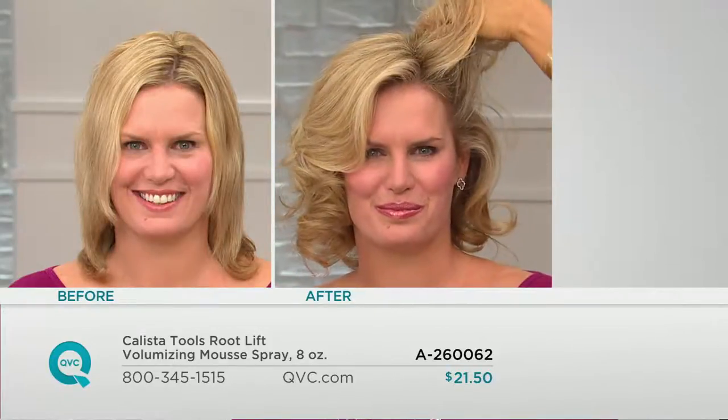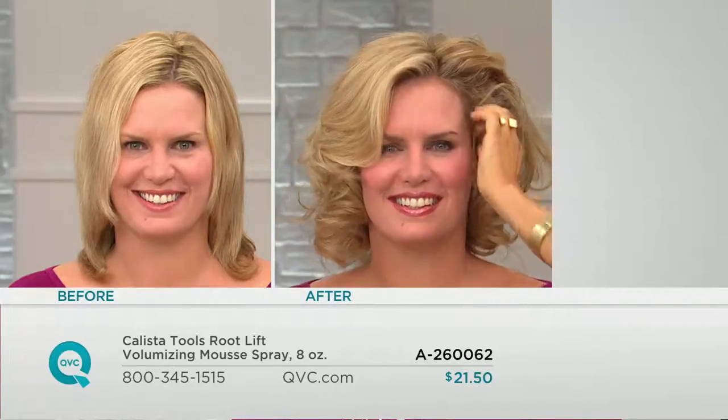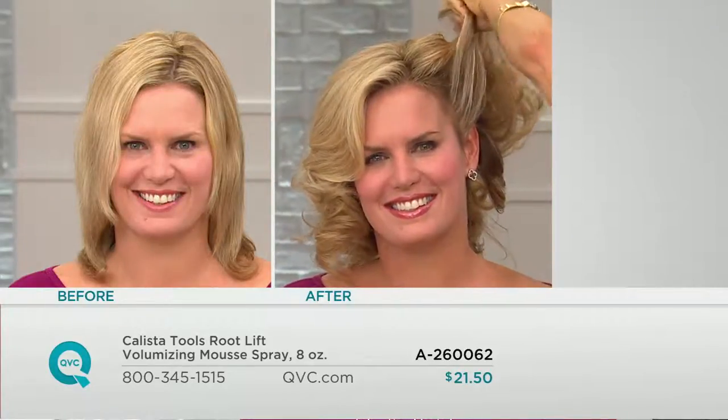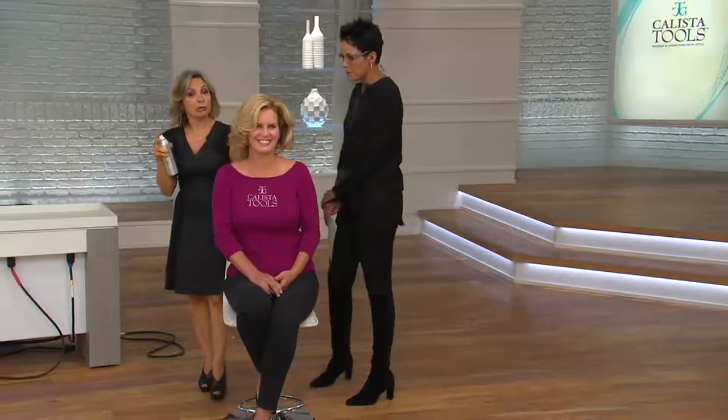Are you doing that on dry hair or wet hair? On wet hair. I'm just demonstrating, but definitely on wet. So if you are somebody who really needs it, you have baby fine hair, you need to thicken it, go closer. And when you go closer, you see how I can see it more? Yes. So go closer to get more intensity. Go farther away to get less intensity.